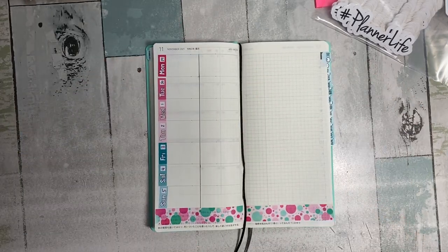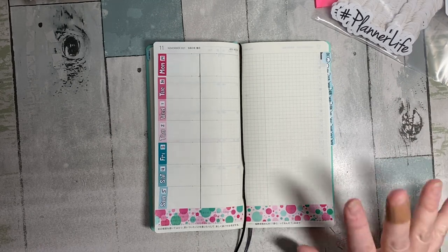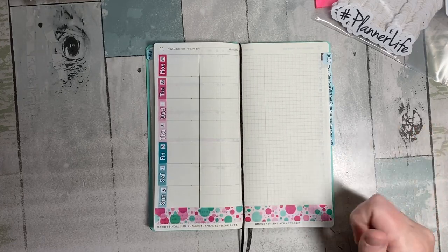This is this week's layout for this, and like I said, I'm a little on the fence, but I want to use it. I do love that it lays flat. This is a big damn deal.